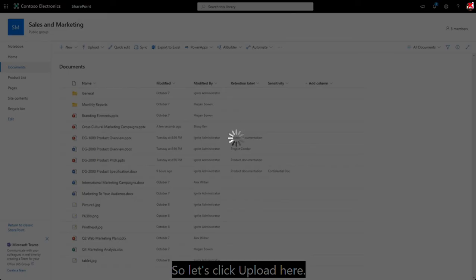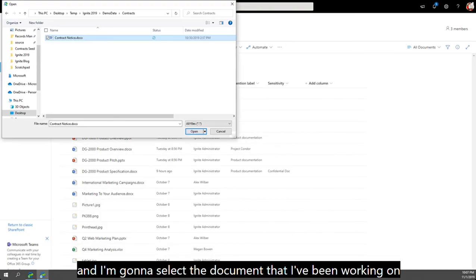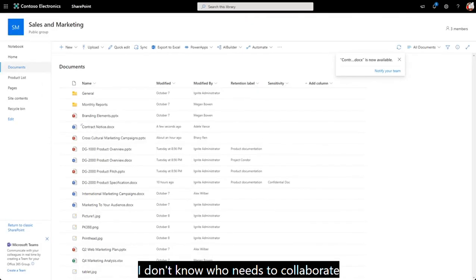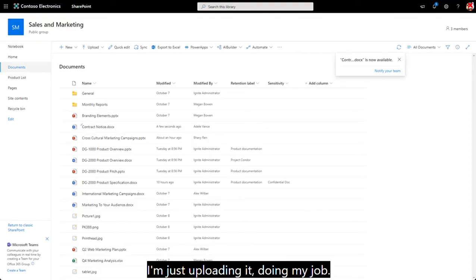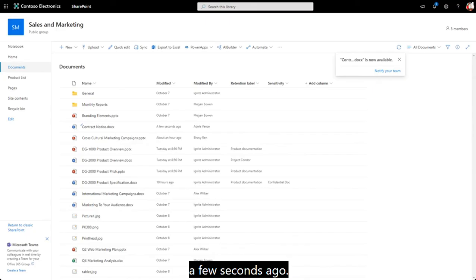So let's click upload here. And now I'll click on Files and I'm going to select the document that I've been working on. It's called Contract Notice, and there it is. And there we go. I don't know who needs to collaborate on this document or what's happening at the back end. I'm just uploading it, doing my job. So I can see that my document has been uploaded a few seconds ago. But the retention label column shows that there's no retention label on it. And that could be a problem.